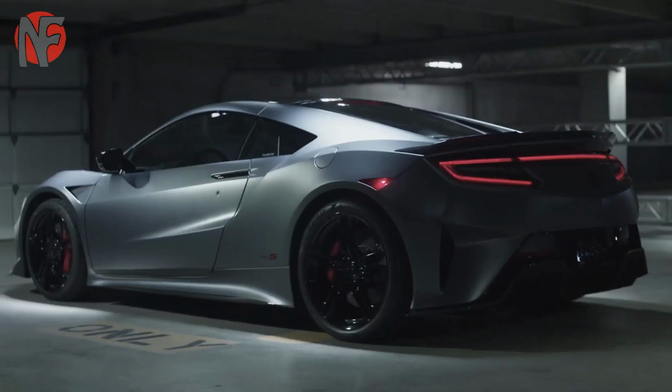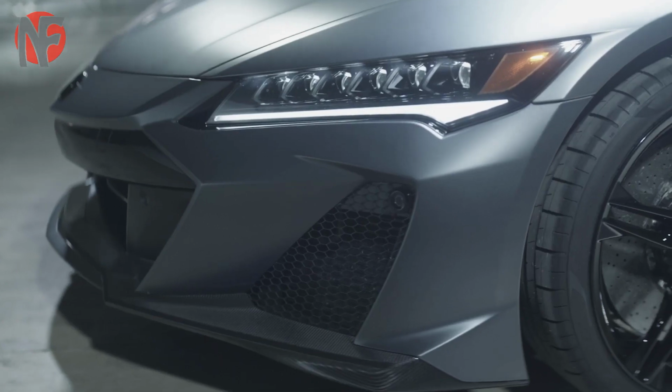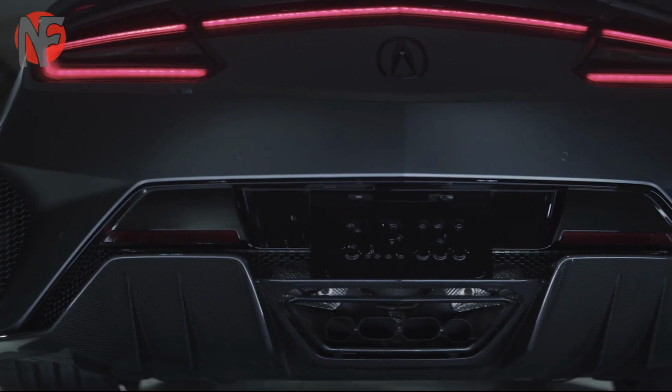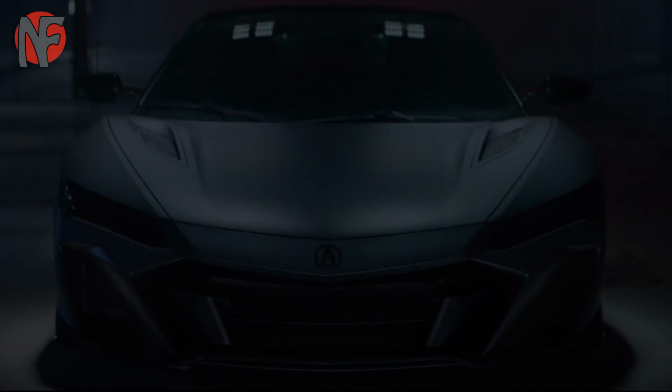Instantly recognizable by its distinctive and more aggressive front and rear styling, NSX Type S also features unique 5-spoke wheels, stickier Pirelli P-Zero tires, retuned adaptive damper system, Type S decals, a standard carbon fiber roof and available Gotham Gray matte paint.